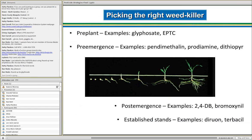All right, picking the right weed killer, even more to think about. A pre-plant weed killer is something that they often use to burn down an area and kill everything that's there, but that you want to be able to plant into that soil very soon afterwards. So it has to be some kind of herbicide that won't be active on the sensitive little seeds that come afterwards.